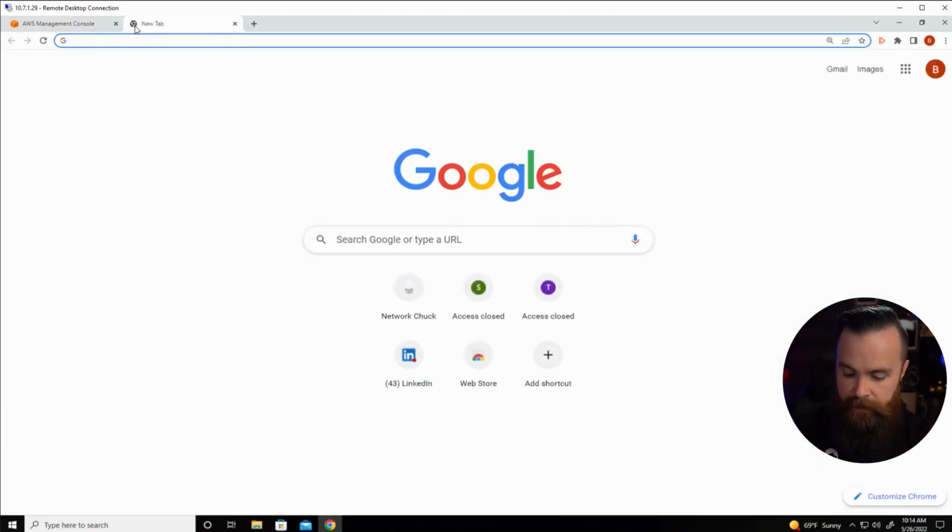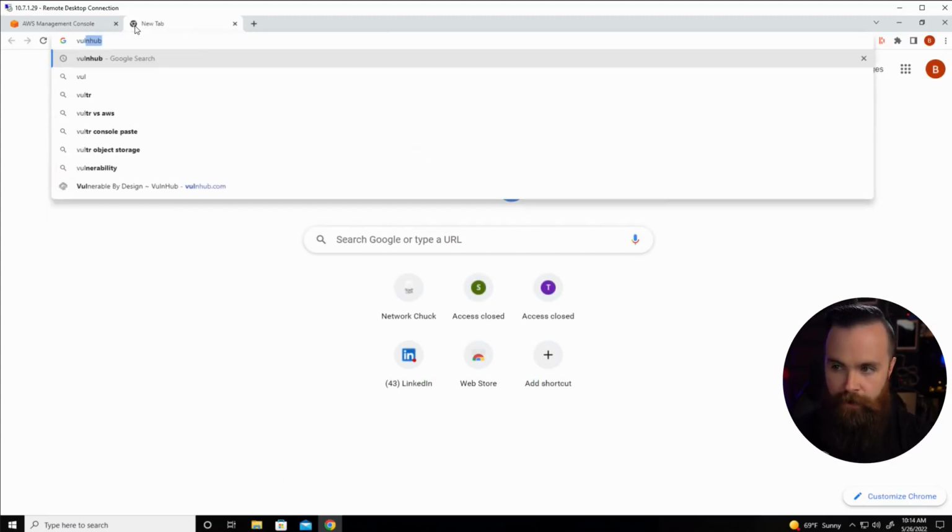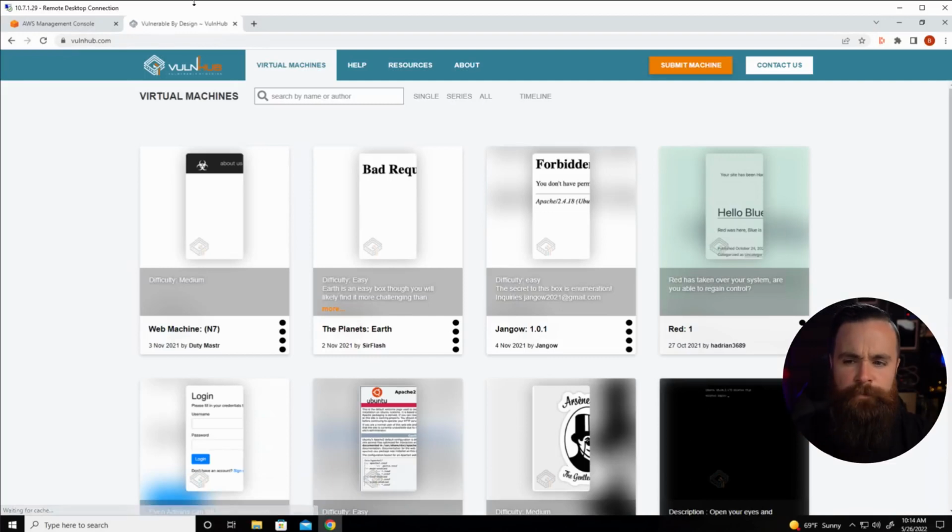Depending on your internet speed, you might want to start this as soon as possible. We're gonna go out to vulnhub.com. I'll have all the links below, all the documentation, everything you could ever want is below, except a girlfriend.